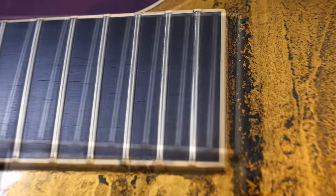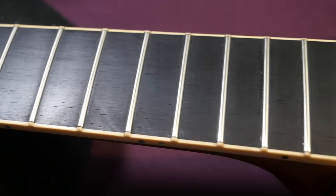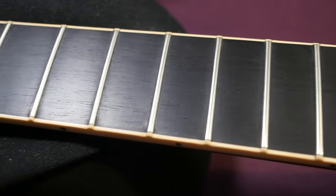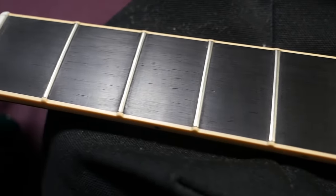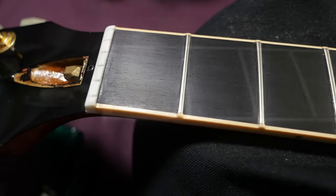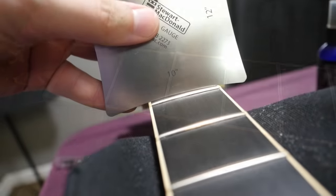Now what I'm really curious about is a little known fact about the original Les Paul Elegance that I never even covered in any of my videos on them, because I just didn't know. They have a compound fretboard radius. I believe it's 10 to 14 inches instead of the regular 12 inch radius, so I'm going to go ahead and check that now. So let's see here at the first fret.